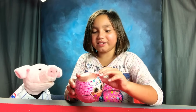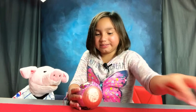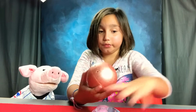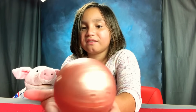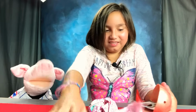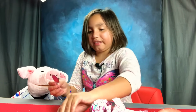We've been looking for this. So what are the other colors if you open them? Well, the other colors just mean a regular LOL doll. But this means it's rare. Wow, that's really cool. Show everybody. Wow. So we got a rare one. Yep. And here's a magnifying glass.